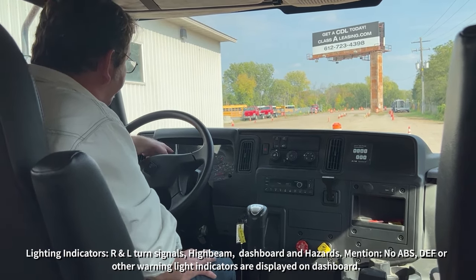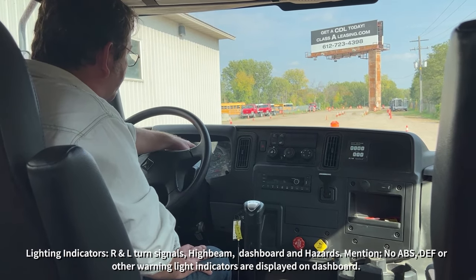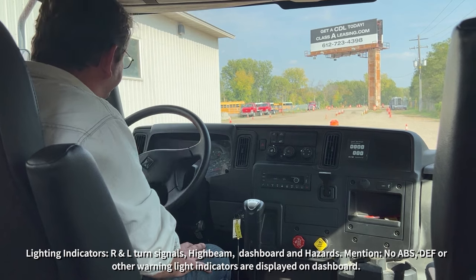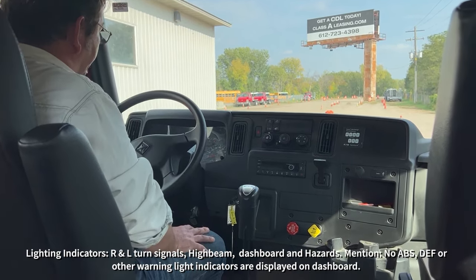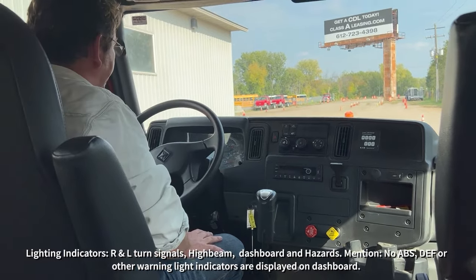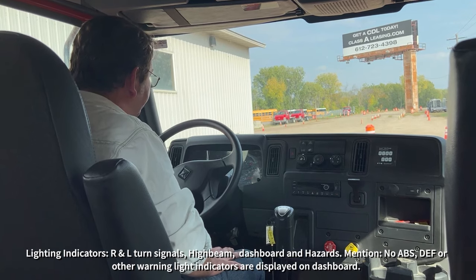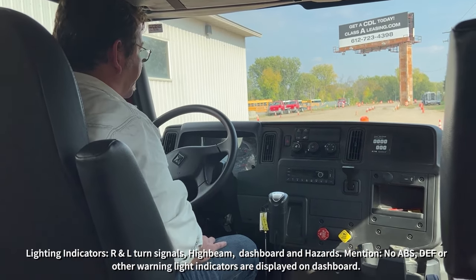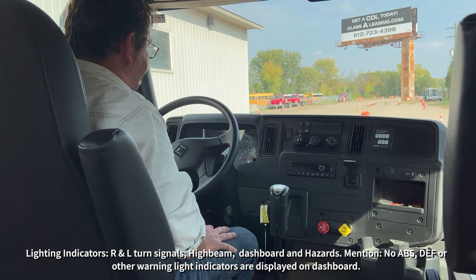So now I'm gonna do the left indicator right here. I can see it, it's working. I'm gonna do the right indicator. I can see it, it's working. You can see the hazards. They're both working. And my high beam indicator, it too is working. All my dash lights are working. And as I mentioned, I don't see any warning lights stating that there's a problem.